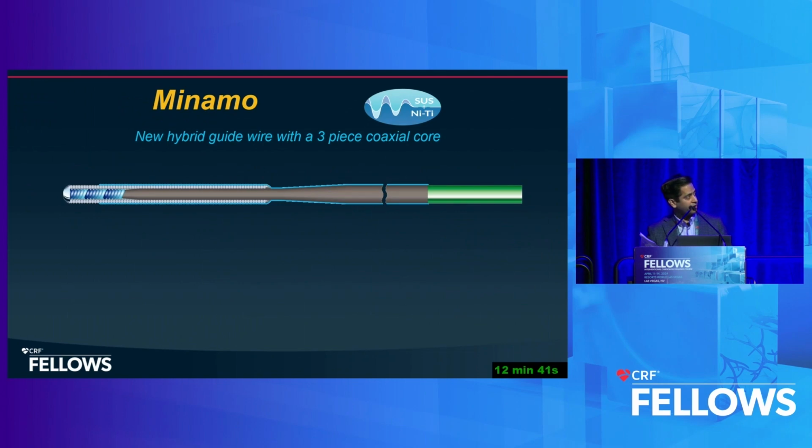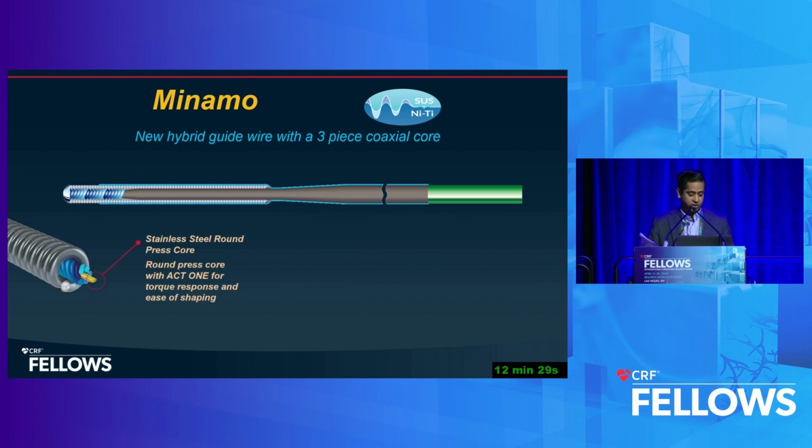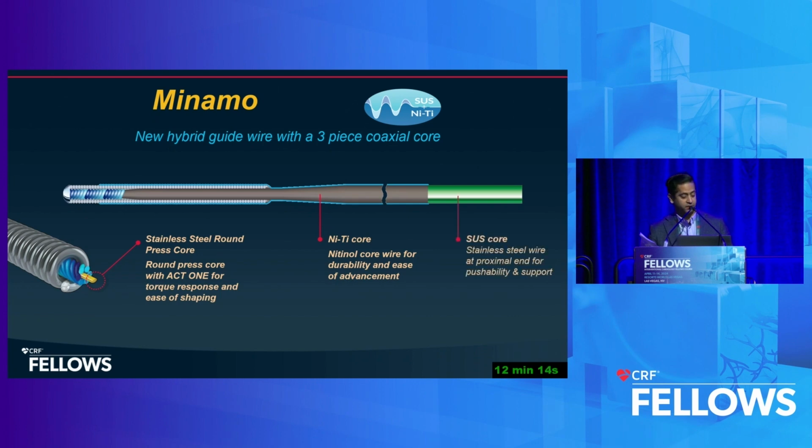And one thing I wanted to mention, the ACT ONE doesn't actually affect the tip load. The tip load is still 0.5, which I think is a big differentiator when you're looking at workhorse wires. And so this slide actually kind of shows that there's that stainless steel round flat core at the tip with ACT ONE, which again we talked about helps with the torque and ease of shaping. And then there's that nitinol core, which allows for ease of advancement. And then there's that stainless steel at the proximal end.